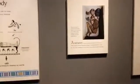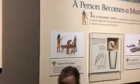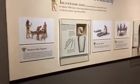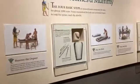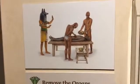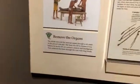So this one talks about becoming a mummy and the steps that they went through to embalm the body. They removed the organs, they wrapped them up, they dried the body. I'd hate to have that poor guy's job. Yummy. Anybody hungry for lunch now?